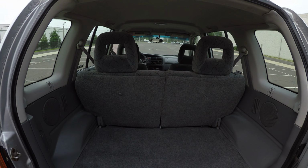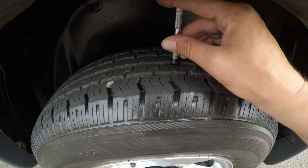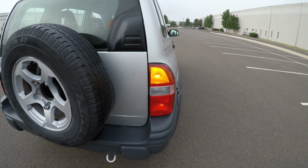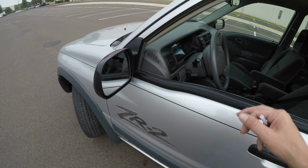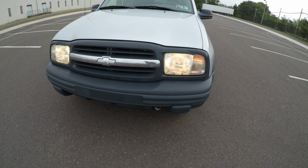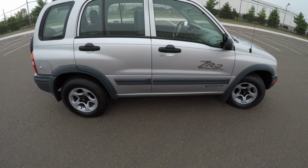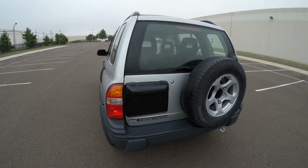Spare tire here is going to be 4/32nds. And our last tire, 9/32nds of tread. I almost forgot the right turn signal. High beams, left turn signal. And the rear left turn.